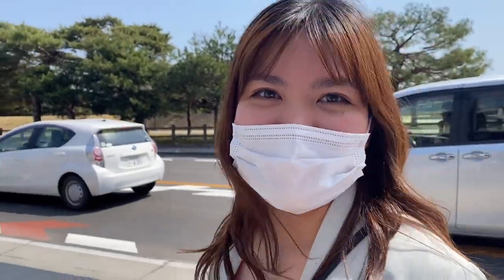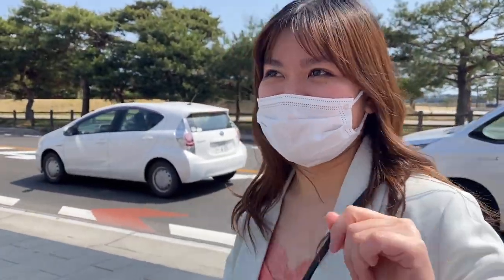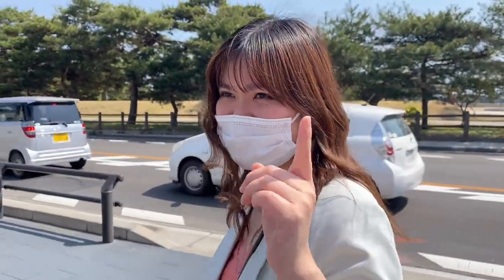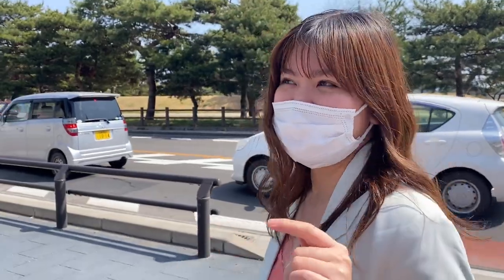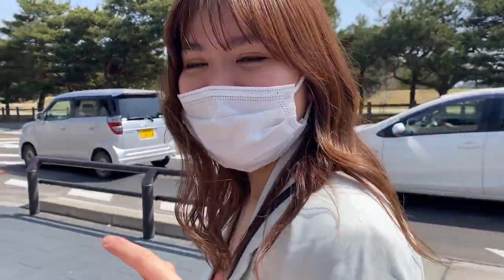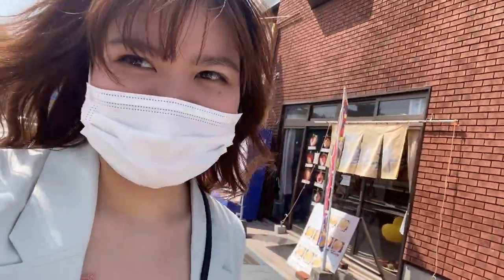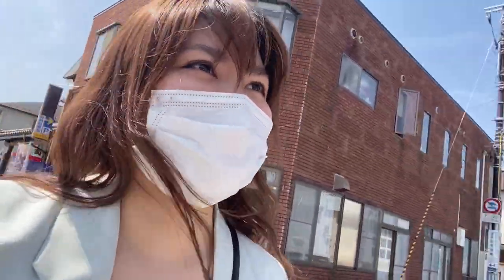So we got off at Matsushima Kaigan Station and we are going to take a boat cruise. We just bought the tickets from the ticket office in front of the station. It's worth 1,000 yen? Yeah. So let's go. Matsushima Kaigan Station is 45 minutes from Sendai Station.